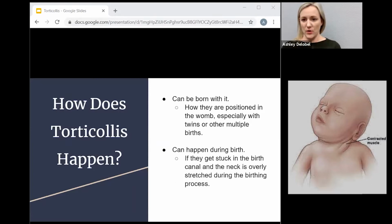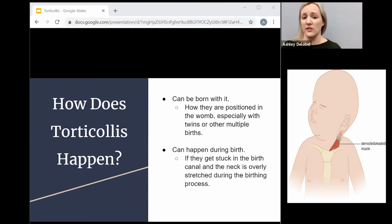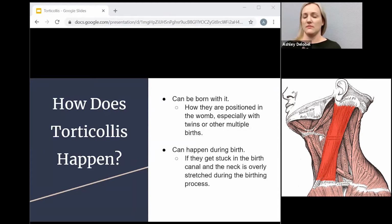All right, so how does it happen? There are two different categories for how torticollis can happen. The categories are called congenital and acquired. Congenital, meaning present at birth. So obviously, they can be born with it. This can be how they are positioned in the womb, and it is especially common in twins and other multiple births. So imagine there is such little space in the womb to begin with that they're not going to be able to turn side to side. And it's even going to be less space and less room for them to move if there are multiple births going on. So it can happen also during the birthing process.